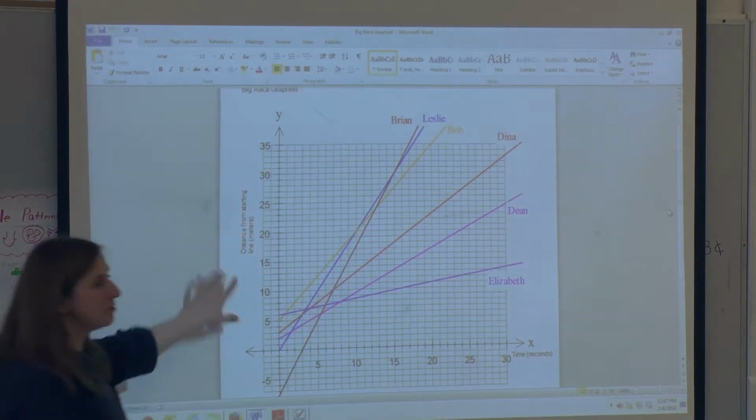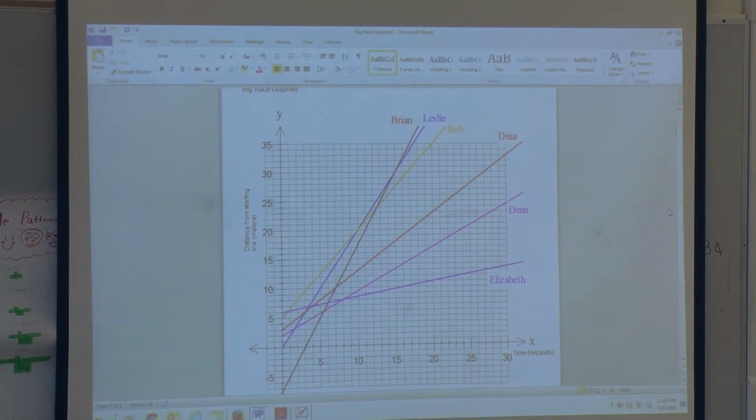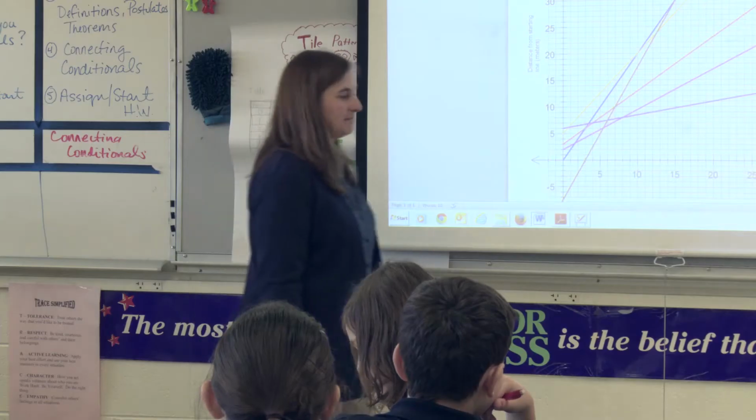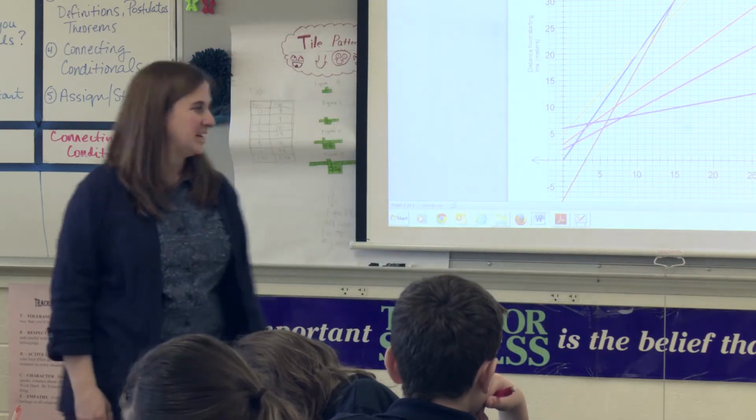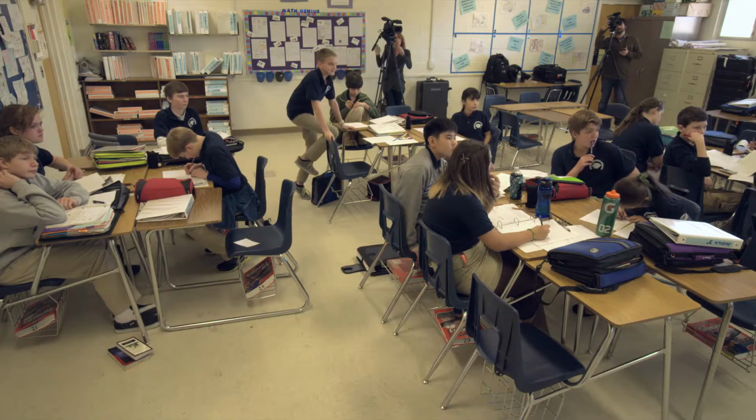Okay, how can I use this graph to figure out who won a 25-meter race? Logan, do you want to come up and show? I'm assuming I got it right, but let's just talk about how we could look at this graph and figure it out.